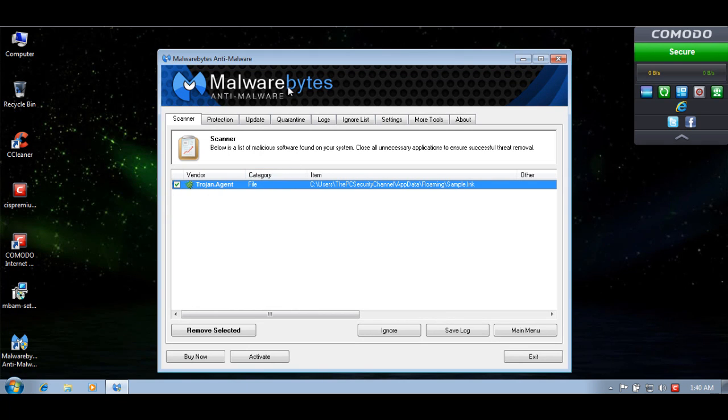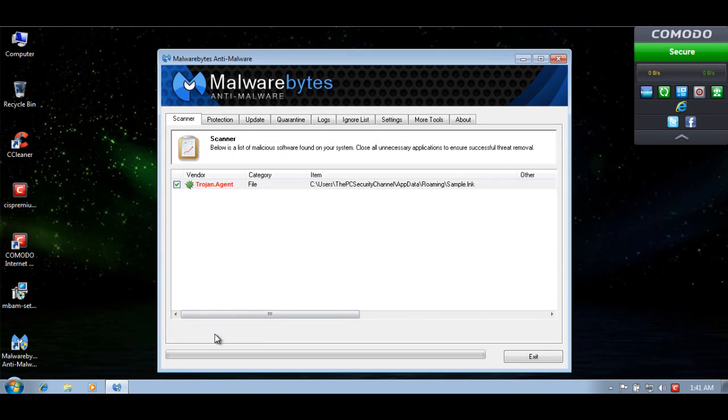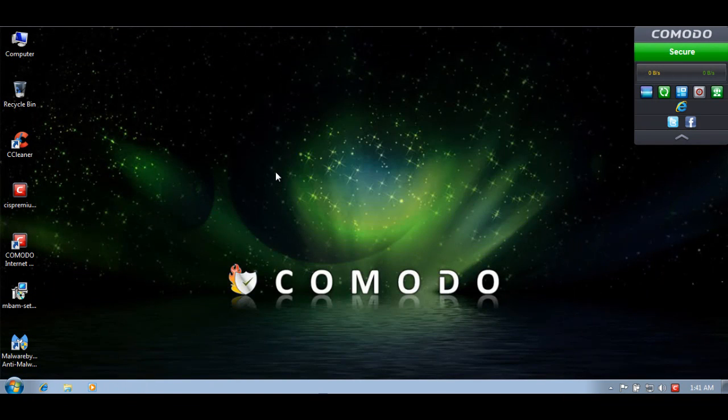Well, Malwarebytes didn't find anything, to be honest. It just found the .lnk file, which is probably because of an invalid file association. Anyway, there's no real malware on the system. So, okay, we'll just remove this crap because we don't want it to appear in the results again. So, yeah, it basically confirms that the sandbox did its job and the malware was not allowed to create any kind of problem in the system.